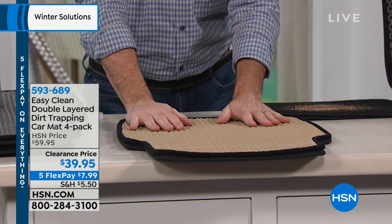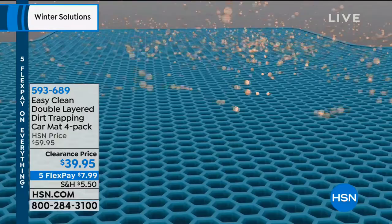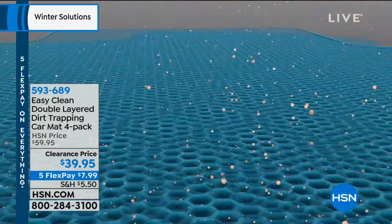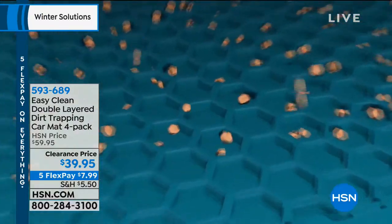It keeps it trapped in there until you're ready to dump it out. And don't forget, that can be liquid as well. It keeps it in there in that honeycomb design. All that dirt falls through to that backside or the middle part of it. And then you just pull it apart. You don't actually tear it. And look how all that dirt is getting trapped.